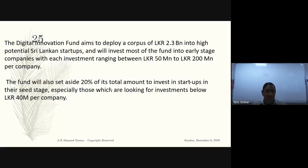The former government started Enterprise Sri Lanka, giving this guarantee for the SMEs under this fund through the banks, equity fund. So it is the forerunner of the country's economy. The fund will set up 20% for the startups, starting business, seed stage. 2.3 billion, 20% companies below 40 million per company, ranging.